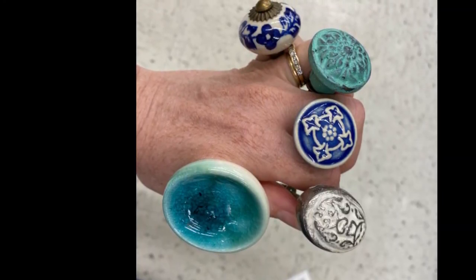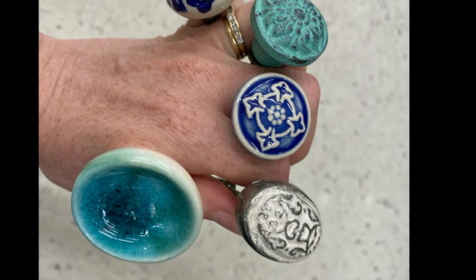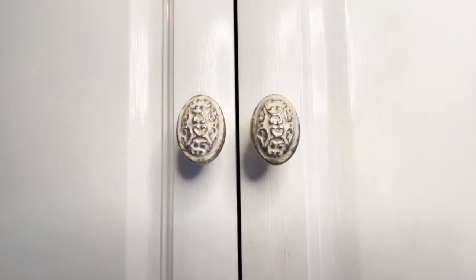My hubby was really worried I would pick something really blingy like crystal knobs, but I assured him I wouldn't, and while I was in the store I texted him this picture, and what he voted for that we agreed on were these silver ones. I like them because they're kind of vintage looking and classy and go with all of our stainless steel elements.